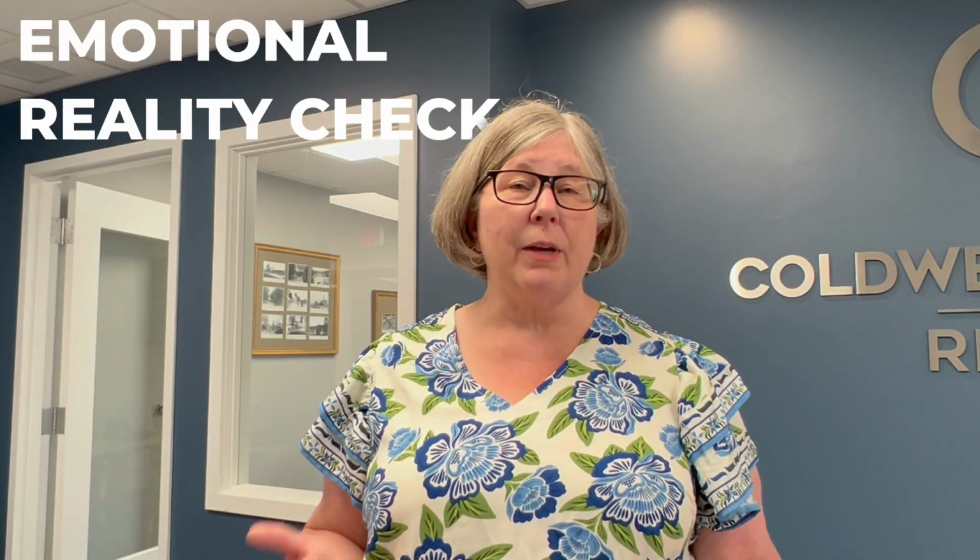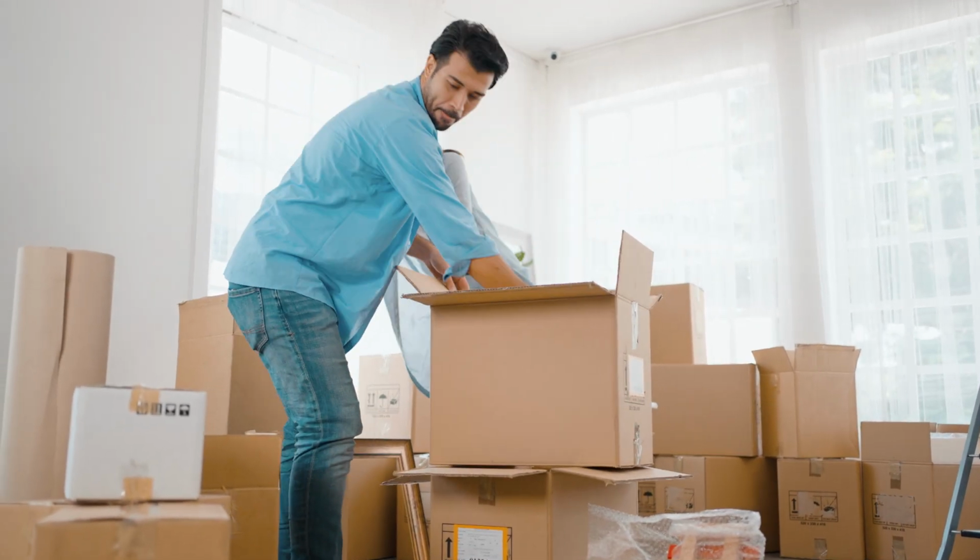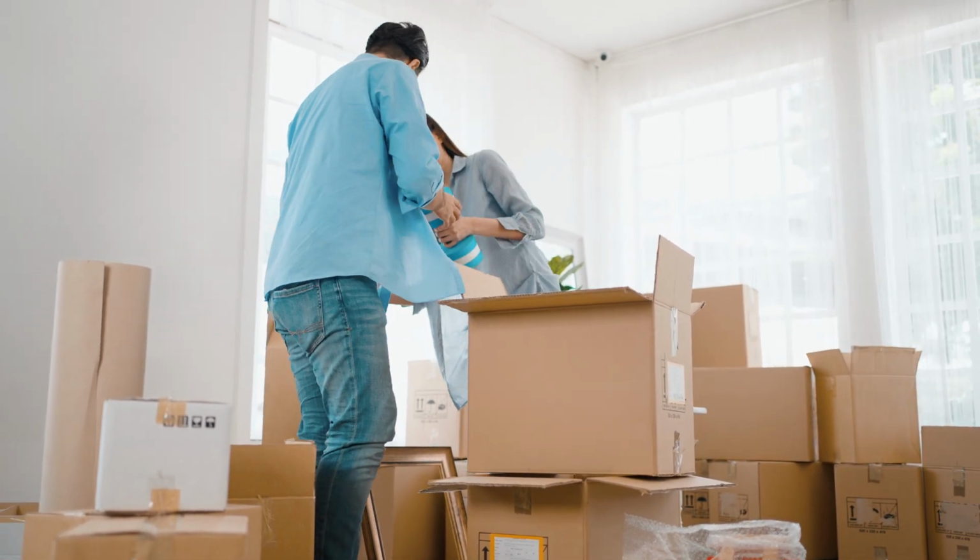Here's the emotional reality check. You're moving anyway. Every item you pack now is one less thing that you need to deal with during the stress of moving. Start with items that you haven't touched in 6 months.